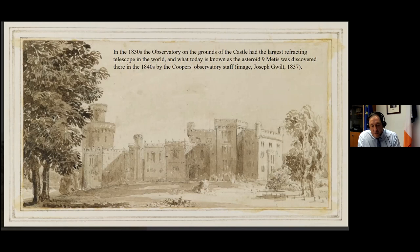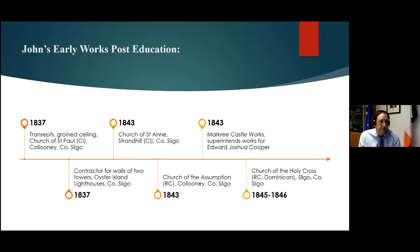So that observatory is something that John Benson would have seen on his visits to the castle to see Edward Cooper. But basically, we find that John's early work, so he comes out of presumably this architectural school in Dublin, with not a major amount of education in engineering. You can say that he was top of his class, but certainly seemed to be spotted as a very talented student. So very much by his mid to late 20s, he gets one of his first commissions in the Church of St. Paul, a Church of Ireland in Collooney in Sligo. So working on design of transepts and groined ceilings.